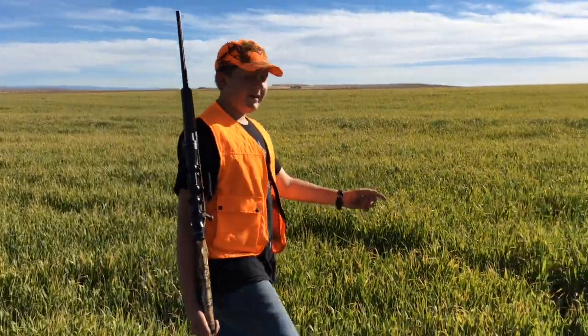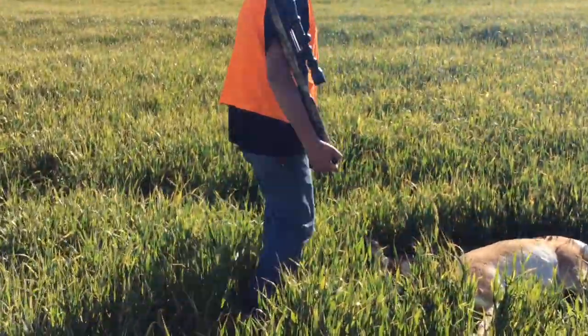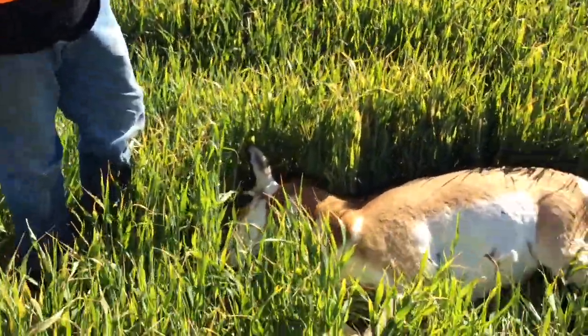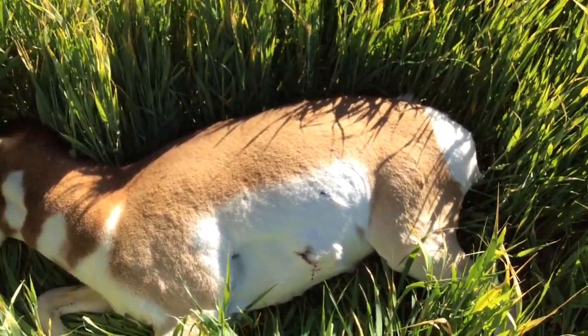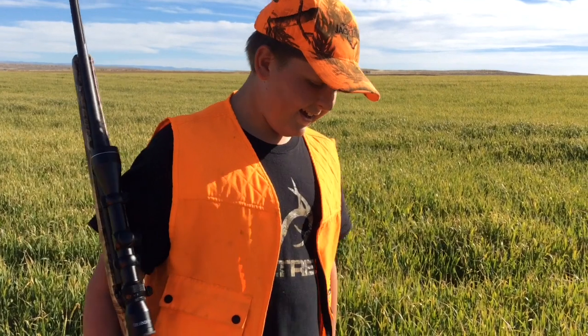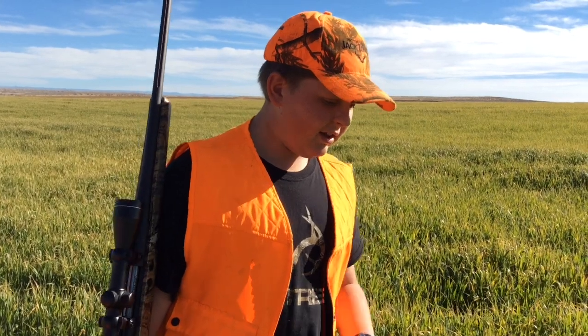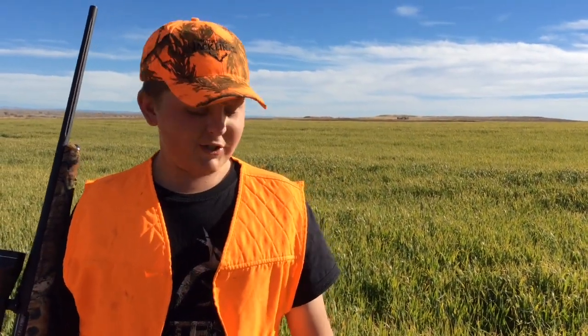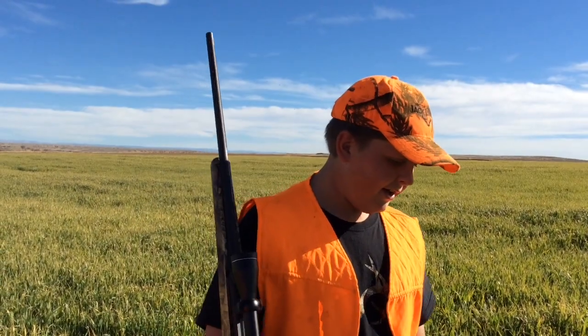All right, guys, my dad found her. Nice. What a great looking doe. That's big. It's huge. Yeah, it's a big one. Nice. All right, well, there you go. I'm happy. That leaves all of my tags filled for the doe antelope. All I've got left is 3 deer. We've shot 4 antelopes so far and 1 deer. So Arianna's got 2 antelope tags left. We're going to get her taken care of, all quartered up, get the back straps and the tenderloins, and we'll be on our way.